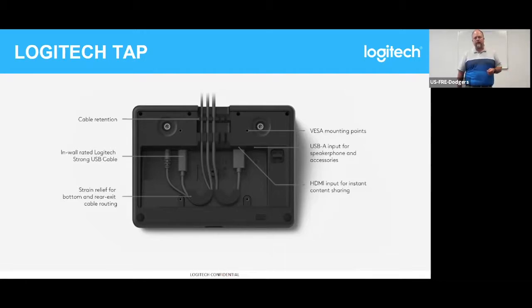So let's go through those three ports that are on the device. We have a power port at the far left-hand side. That's giving power to the Tap device. The Tap device, being a USB touch display, needs power to operate. The second connection is a USB connection.